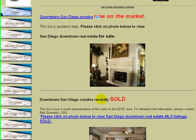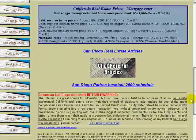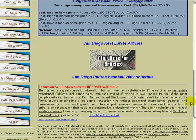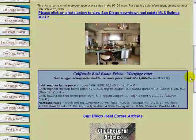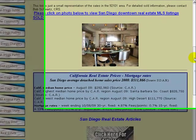If you click down over here, you'll also be able to see some actual sold prices on recent condo sales downtown. If you come down a little further on here, you'll also see that we have a place for articles. And on the side here, we have a number of good resources about San Diego that might interest you.